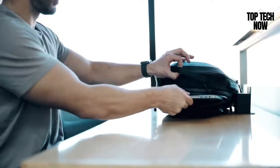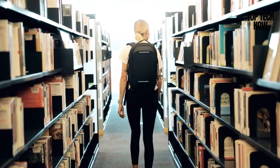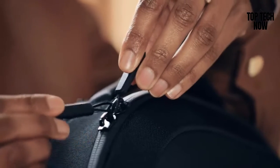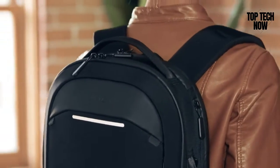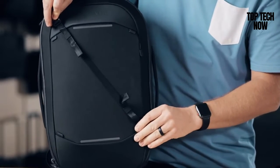Next, you get a dedicated laptop and tablet pocket with a dividing wall and false bottom to protect your devices. The outside of the bag features water-resistant, tamper-proof zips for protection and security, as well as reflective bars for visibility in the dark. When you are on the move, the external carry straps help you carry that one last thing.